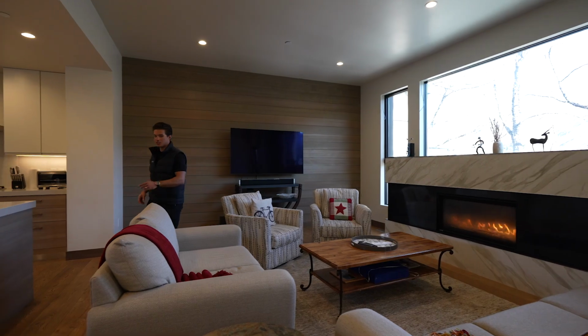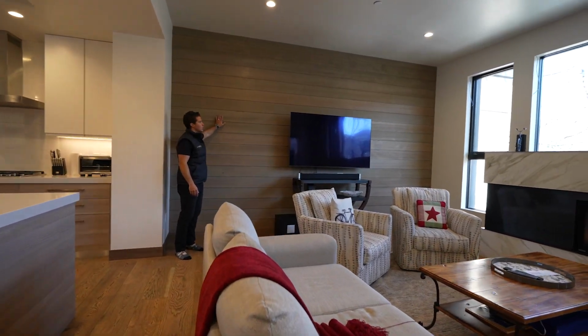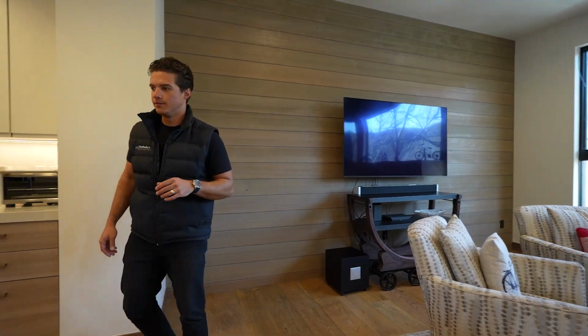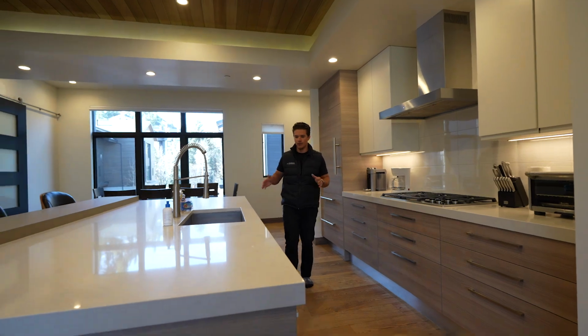But we'll come into the kitchen now. First, actually take a look at this beautiful accent wall with this wood paneling here. It's kind of got that raw cut lumber finish to it, adding to that mountain vibe. And then from the mountain to the modernity of this kitchen.